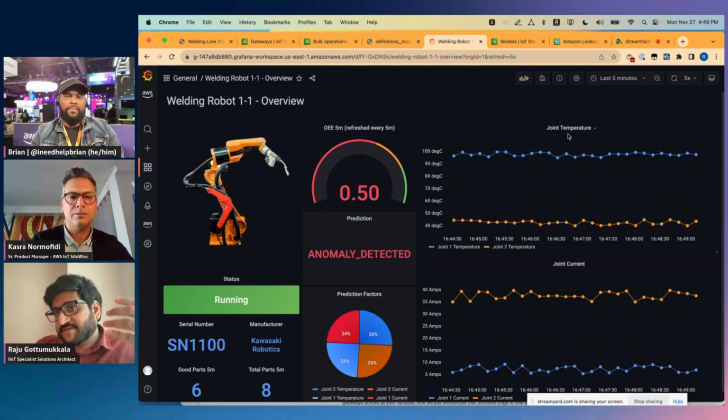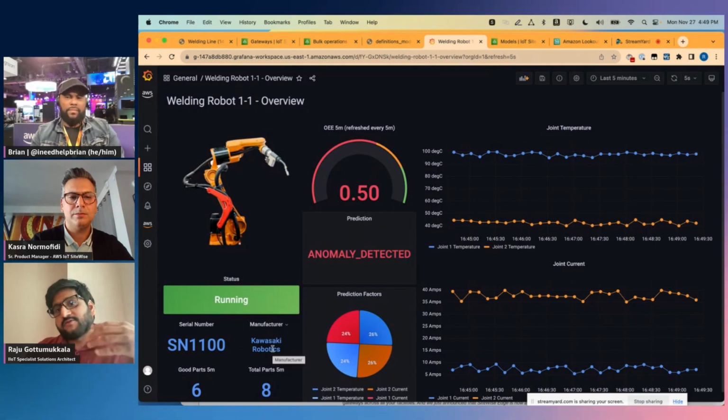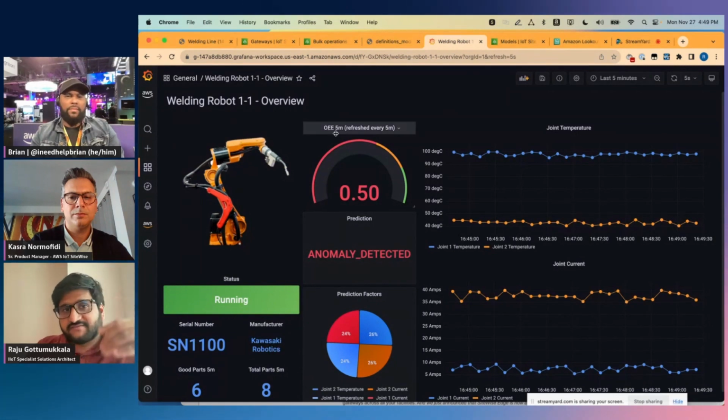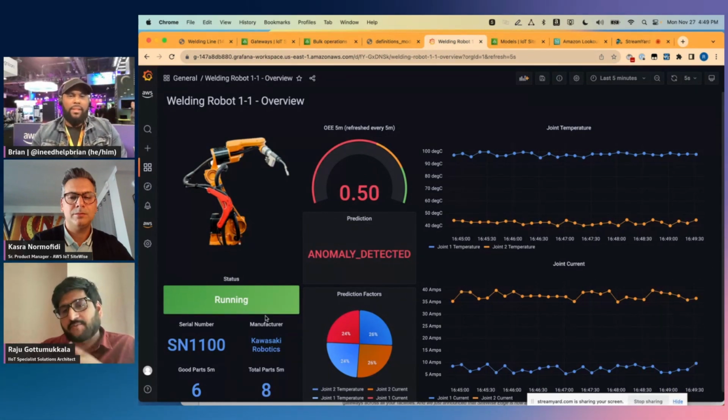What you'll see is, for each robot, you can see the raw measurements like the temperature and current at each joint, the state of the machine, and some static attributes like the make and model, and also some metrics. So what you'll see here is the OEE calculated every 5 minutes, and also the parts produced. Everything in one place that you need for your operators and engineers.